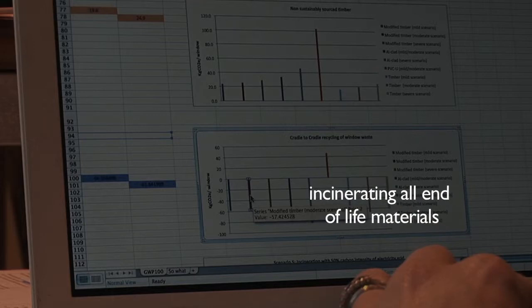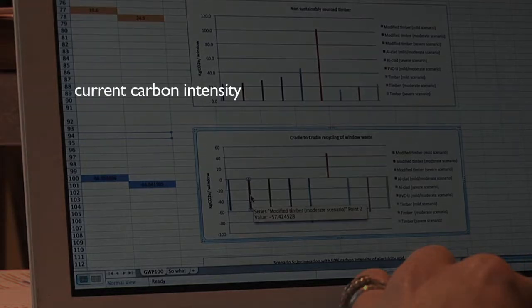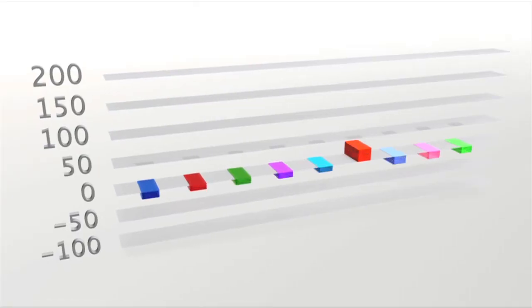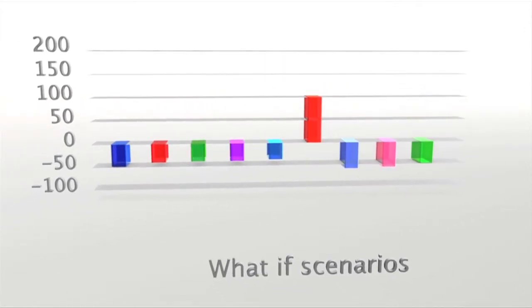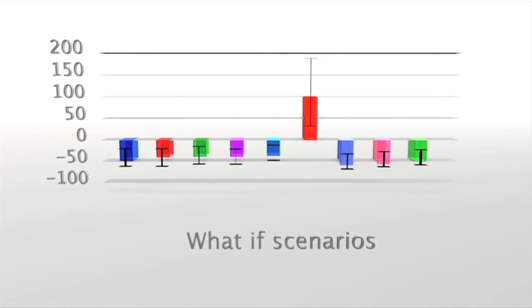We also considered how future changes in the carbon intensity of energy generation might affect results. We looked at current carbon intensity, 50% of current carbon intensity, and a hypothetical scenario of carbon-free electricity. As you can see from this chart, where the PVC-u windows are seen in orange and the what-if scenarios are shown by the black bars, all the timber-based window frame materials considered have a lower global warming potential than PVC-u alternatives. This is the case across every scenario.